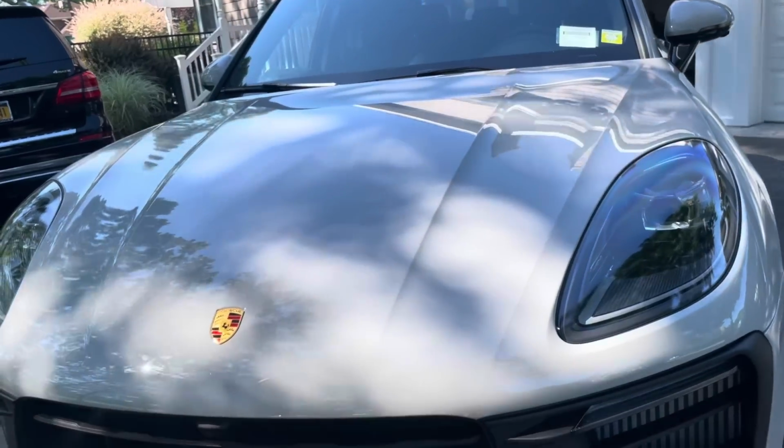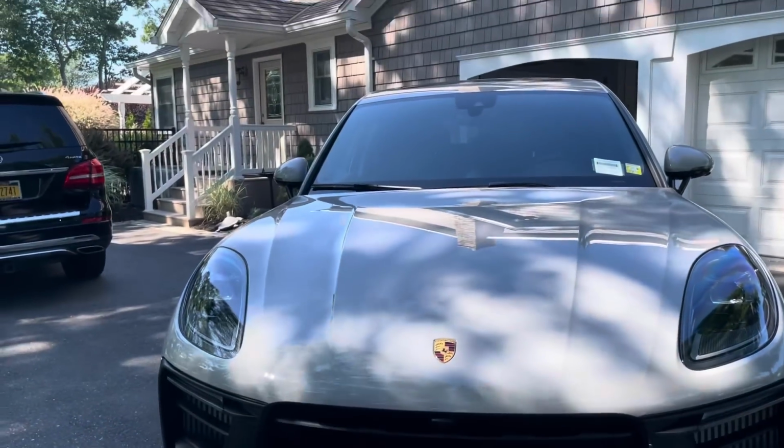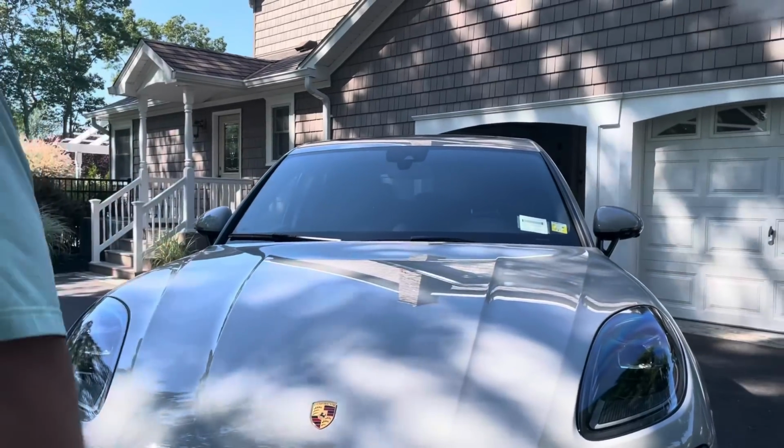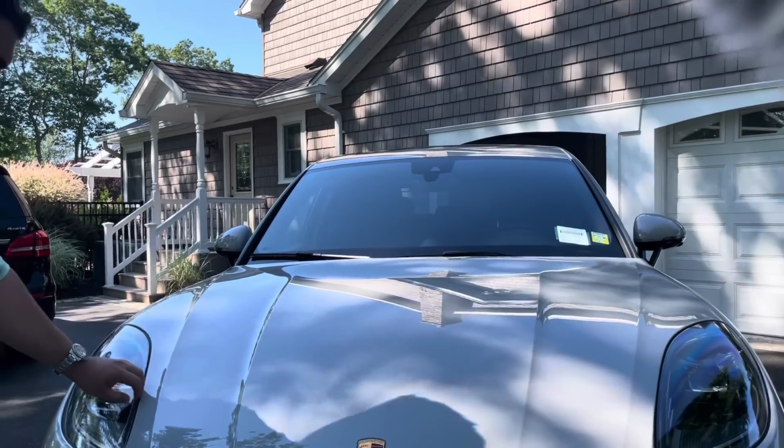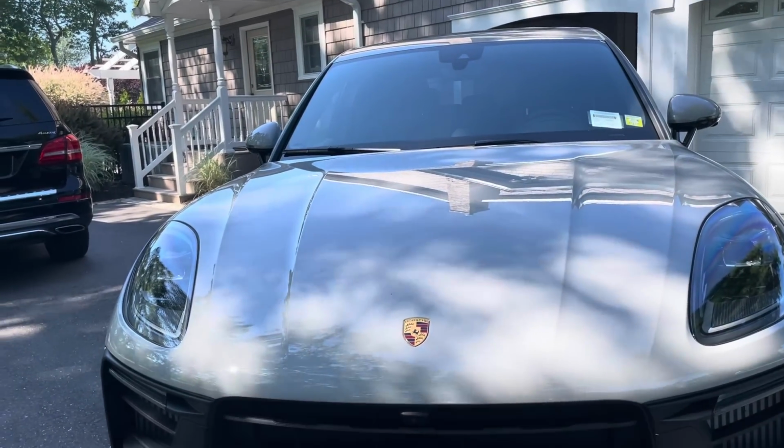One thing I love about this car is how seamless the front end looks. Not sure if you noticed, but there's actually no hood lines. The whole front hood is cut out around the headlamps, and the whole front hood raises up. And we'll show you that in a few minutes here.